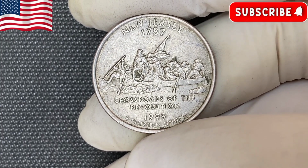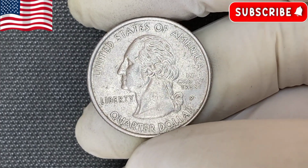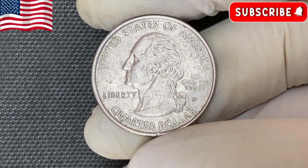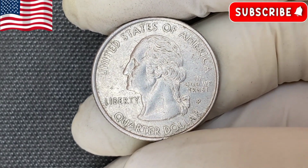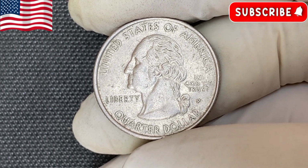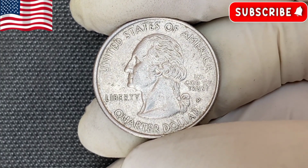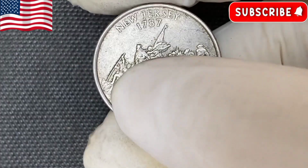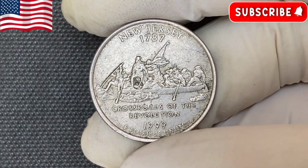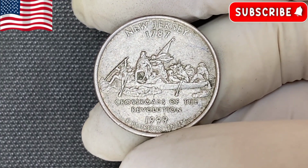It's based on the famous painting by Emanuel Leutze and is one of the most dramatic and inspiring images ever featured on a coin. The words, Crossroads of the Revolution, appear prominently on the reverse, highlighting New Jersey's central role in America's fight for independence. The coin captures not just an event, but the very spirit of a nation fighting to be born. It's powerful, it's poetic, and for collectors, it makes the coin all the more meaningful.